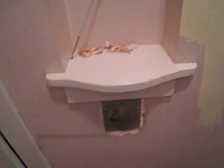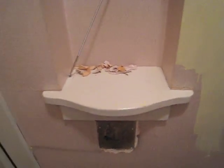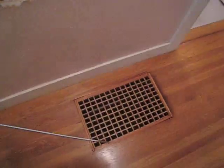I just ripped out the old bell thing that was down here. And this is the special tool to grab anything that falls down that grate. And I'm sure with Evie there will be lots of things that find their way down there.